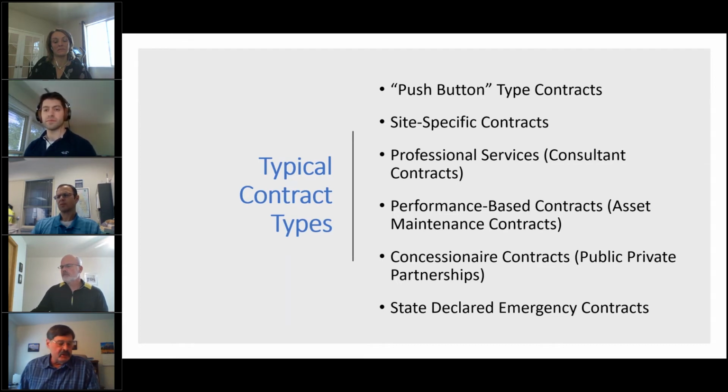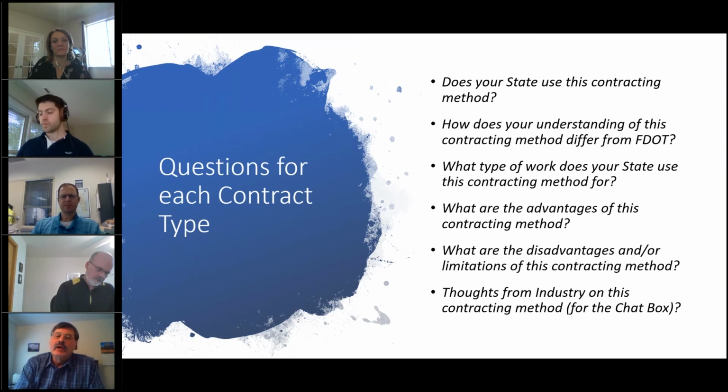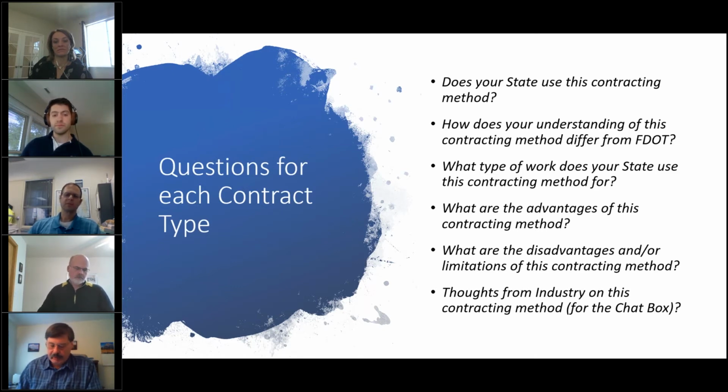And then we're going to open up the panel discussion in general for each one of these contract types. What we're generally looking to do is find out whether your state does this type of contracting. What is your understanding of this contracting method and how does it differ from Florida and each other? What type of work does your state use this contracting method for? What are the advantages of this contracting method? What are the disadvantages, limitations, challenges actually of this contracting method? And thoughts from industry on this contracting method can be put in the chat box. We definitely want to hear from you, even though you're not participating. And John Hooks will be taking down those questions for discussion as the discussion moves forward. So we'll be able to address all the meaty ones. He may combine a few depending on how many we get.